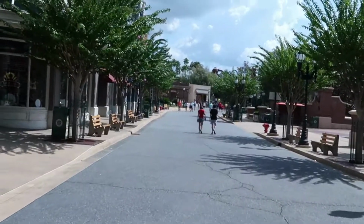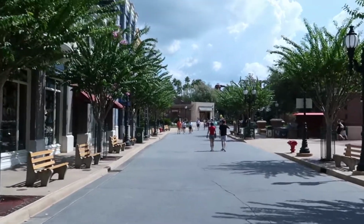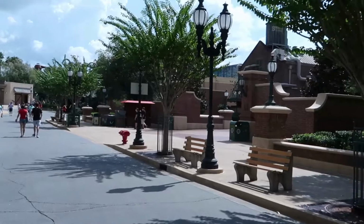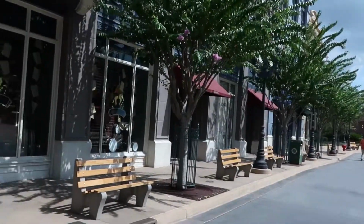It's about noon here, and there's just hardly anybody here. It's a pretty good day for crowds. Just very nice. Hardly anybody here in the park.